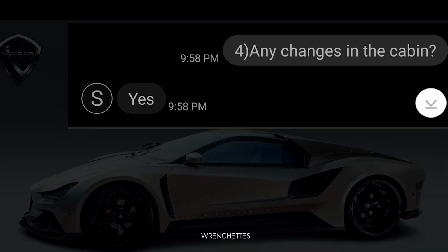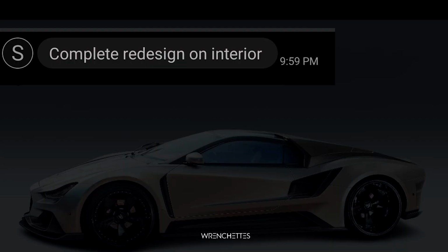Pretty nice. Let's continue. Any changes in the cabin? They reply yes, and they send me these pictures. You can see a cluster and a steering wheel with the VAYDOR badge on it. You can see it's gonna be a flat bottom, really nice. Complete redesign on interior. That will be interesting.